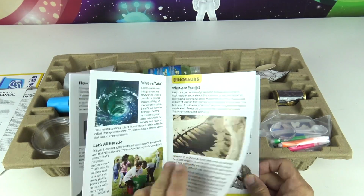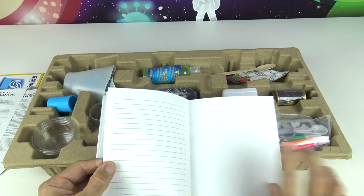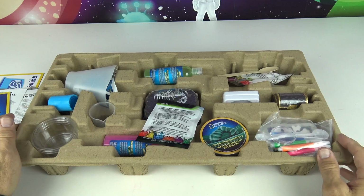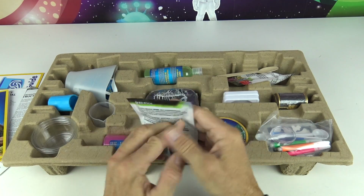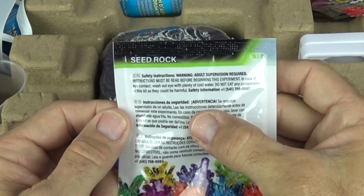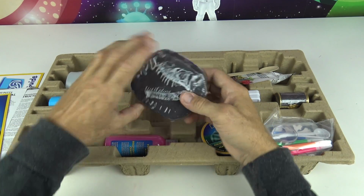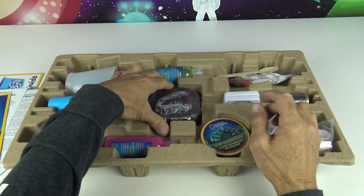Dinosaurs, a vortex, fossils, pyrite, and you can write your own notes on the end. Bingo! Now, some of the goods that are included. All right, right here we have a bag of seed rock. That must be for the crystals. What's this? This is where we excavate our dino tooth right there.